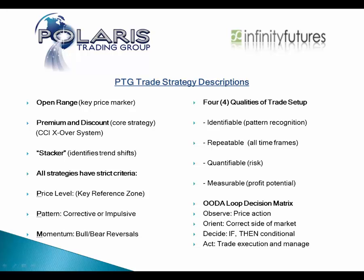Now, all of our trade setups, every single one, have the same qualities, and all methodologies out there that I've come across have these same qualities. One, they have to be clearly identifiable. All our trade setups over multiple time frames are clearly identifiable. Repeatable, all right? We want multiple opportunities to trade patterns to get into the marketplace. If we only have one every now and then, it's not going to help us too much. So these are repeatable patterns, again, in all time frames. We spoke about quantifying risk. It's very important that we keep our risk small and under control. And of course, measurable for a profit potential.